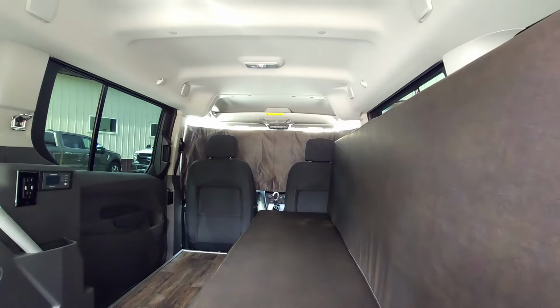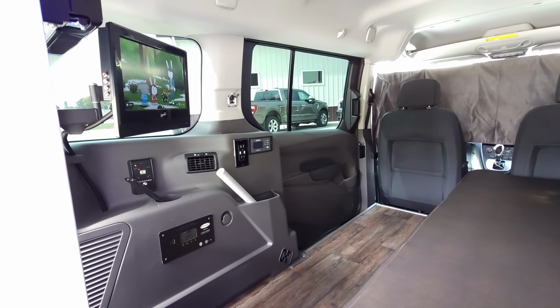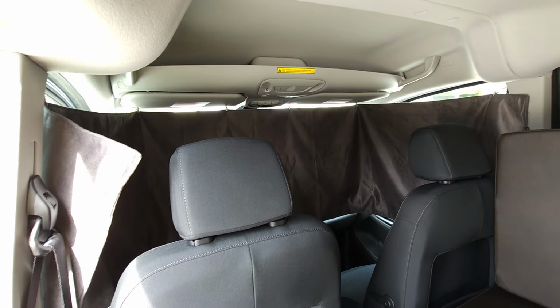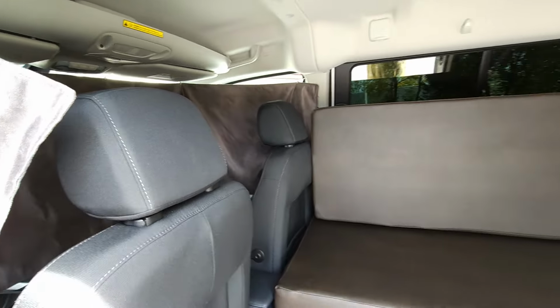The couch folds out into a 43 by 72 inch bed. There's a TV DVD player. Windows in the back are limo tinted. It comes with two privacy curtains: one is cloth, one is WeatherTech sunshades.